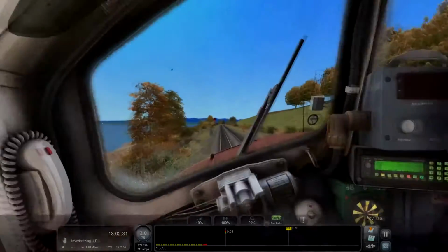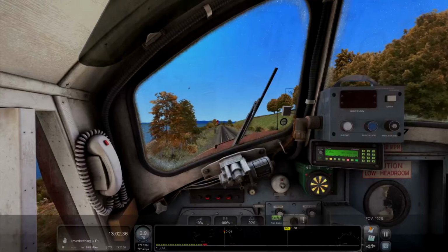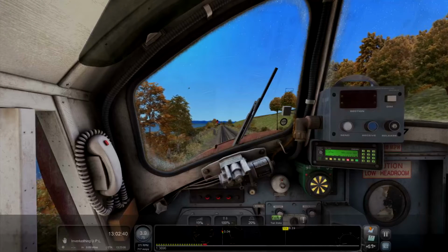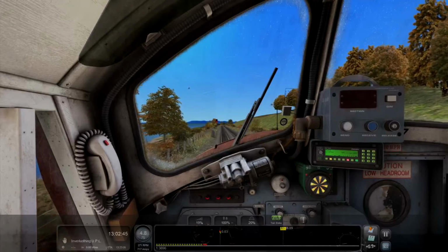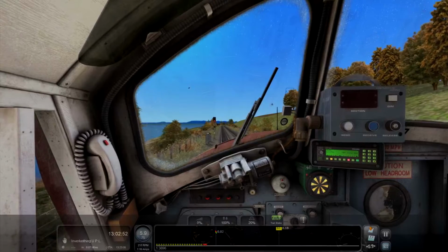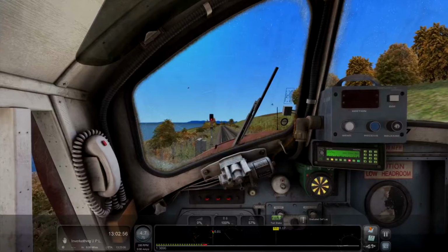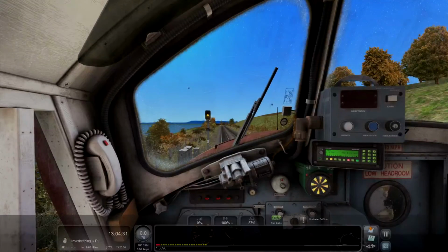This is probably why this scenario takes 50 minutes actually. We've probably got to wait here a long time. So, to speed the video up, I will join you when the light turns green and we can carry on. Okay, it's gone yellow, so we can carry on.